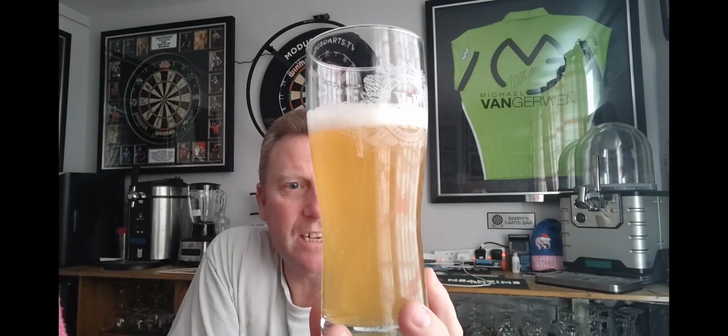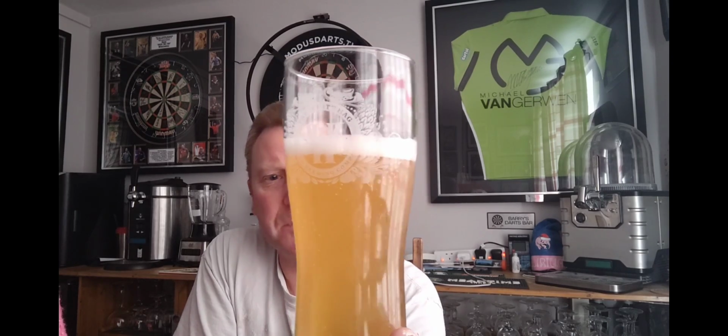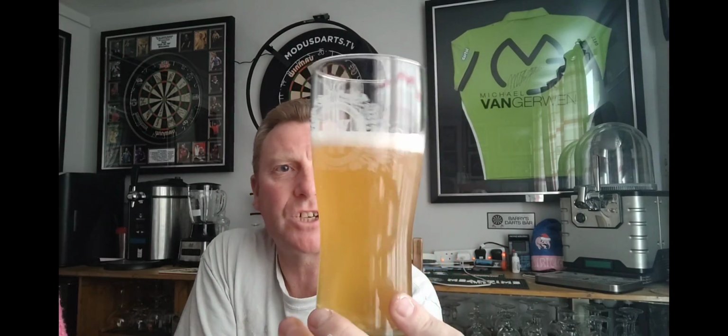It's hazy, it looks quite thin, it looks quite light. We've got just about a finger, maybe, of head on top. There's plenty of bubbles going up the glass, and it's a hazy sort of golden orange colour. Woo! Nearly dropped it then. Right, let's give it a swirl, dive in with the nose and see what we get.